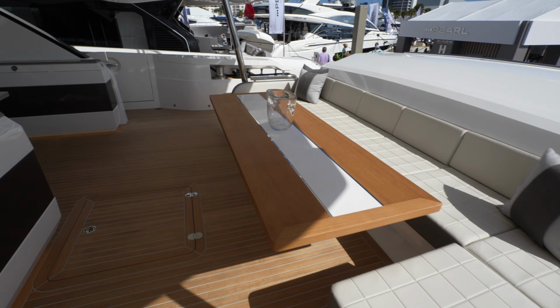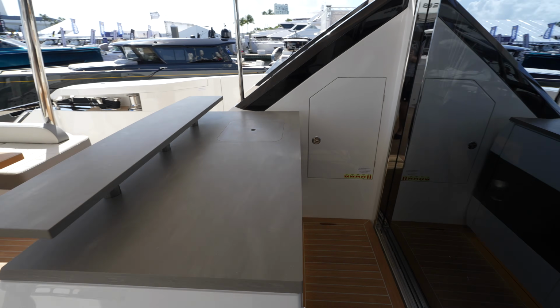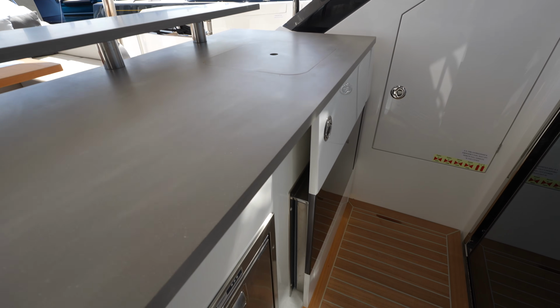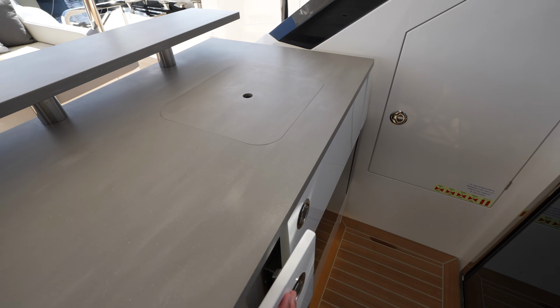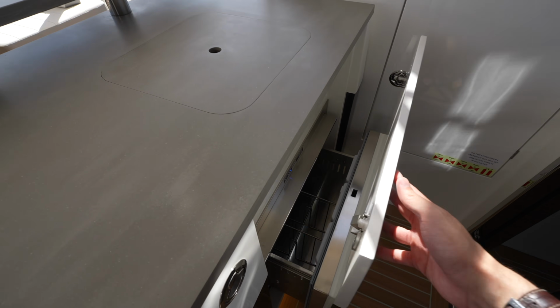And then back on the aft deck, it also looks like we have a bar area. This powered door does have a sensor. And we have an ice maker and refrigerator underneath here.